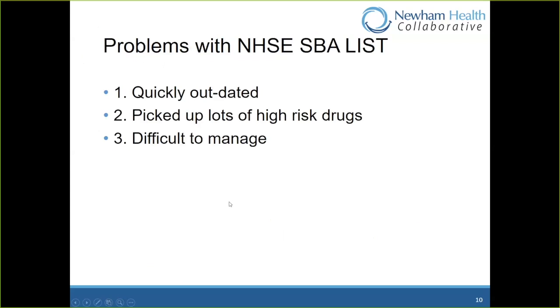The list that they had had many problems. One was that it was outdated, so the list was about a couple of weeks old. It picked up high-risk drugs such as methotrexate and was difficult to manage. So we developed our own protocol, a template and search tool, and we found that more efficient. So if you go to the next slide, please.